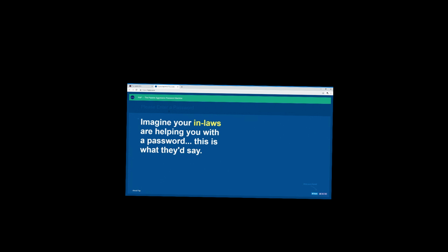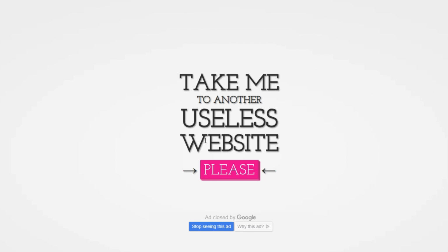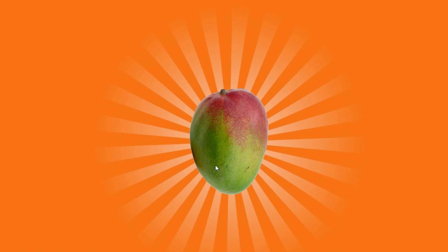I wasn't really sure what tiepap.com was. I guess you can create your own passwords with it. I didn't really bother to do that. Endlesshorse.com, I thought that was interesting. I'm not really sure what this page was all about, the one with a mango.